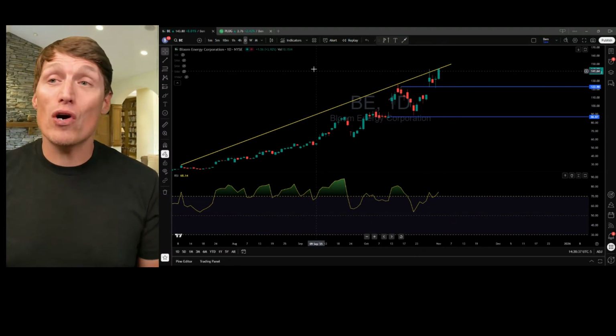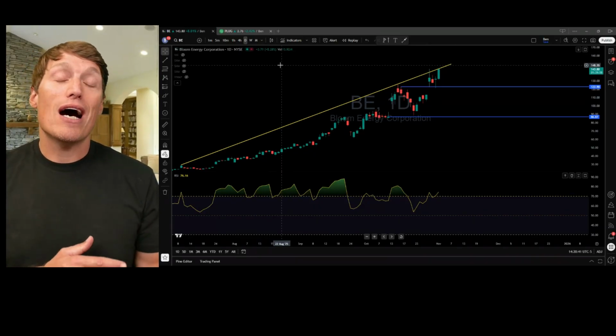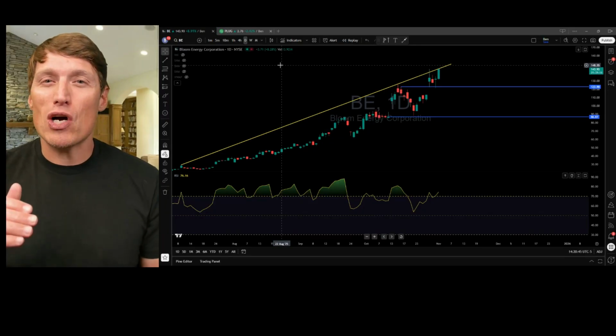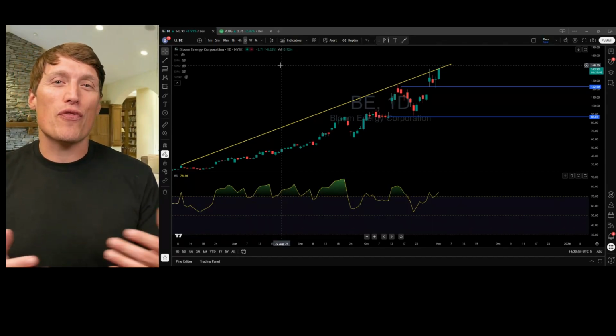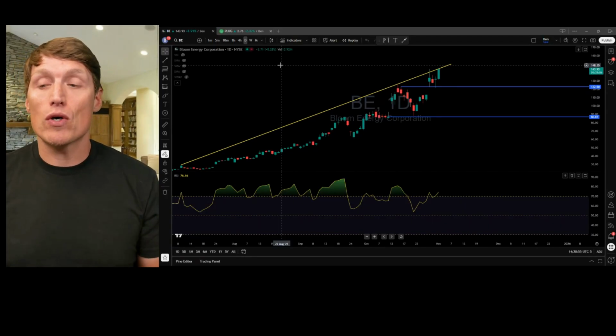So tomorrow, going into the morning session, closer to the afternoon, I'm looking for price action to get up to that $150, could stop at about $149. But after that, you should see a pretty significant sell-off, probably looking for about a 3, 4, maybe even a 5% sell-off, if not more.